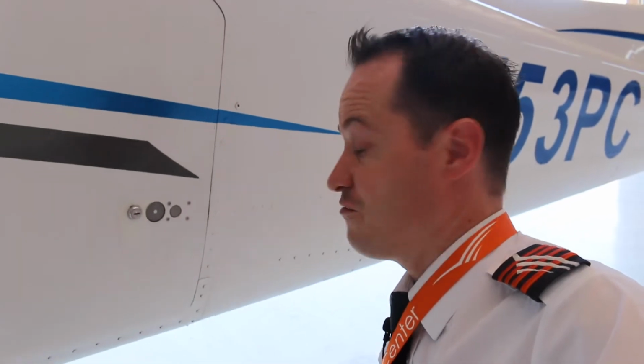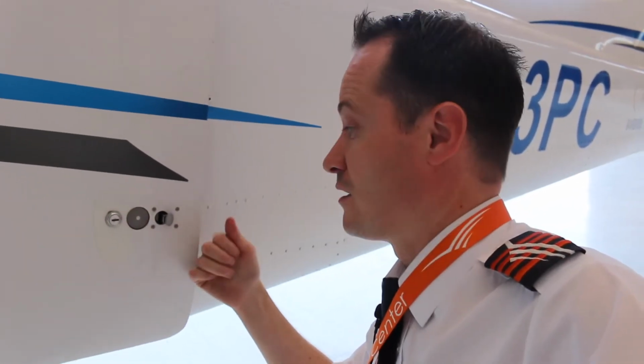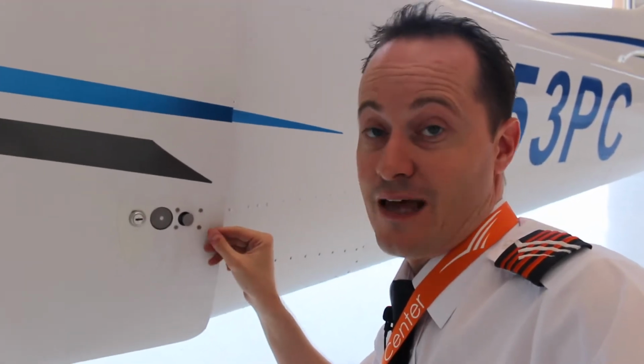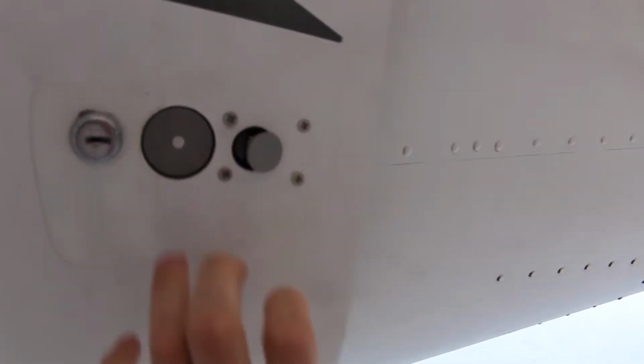Tip number 2. This is the baggage compartment door. A lot of people just open it by pushing this button. Now this causes after a while a lot of damage to it because there's a small spring inside and that spring gets damaged. Just put your 2 fingers on the latch and then slowly open it up.